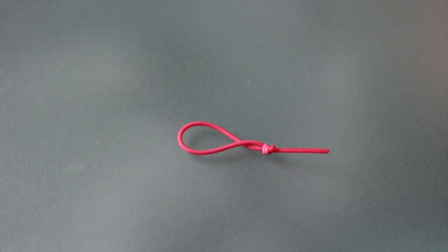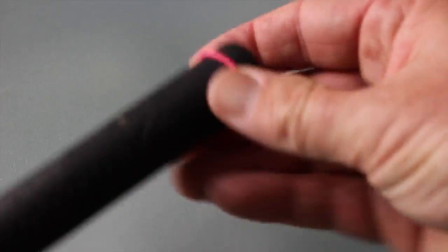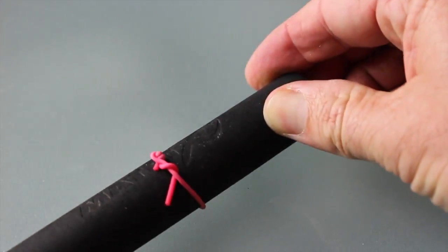A quick way around that is just getting a piece of pole elastic, just an old piece of pole elastic, tie a loop in it, and then just put that over the butt of the rod that is clipped up on the shortest line. It really is that simple for me. That's all I do, because then I know when I look down, I can quickly pick up the rod that is clipped up on the shortest range.